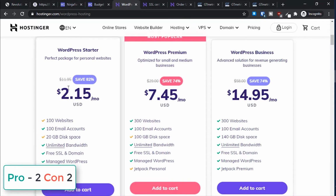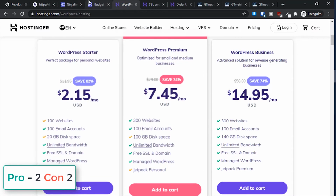This is the starting plan, and all the websites are performing pretty good. There is no slowness, but as I said, if it's a low traffic website, this plan is good for you. I mean, it has worked for me. Okay, so that's the performance.